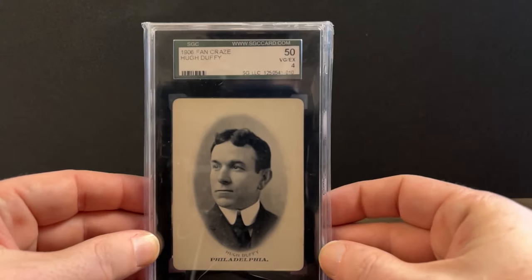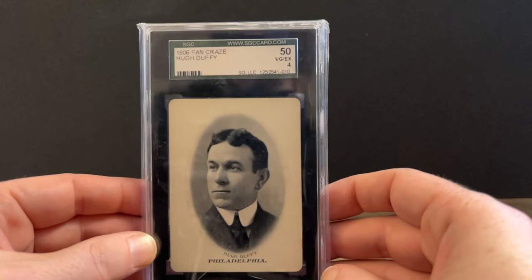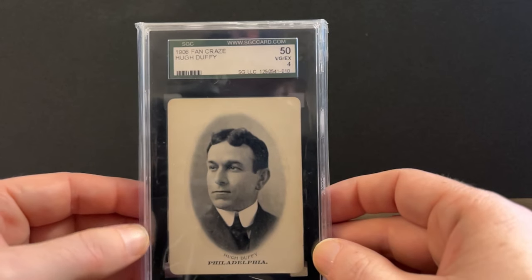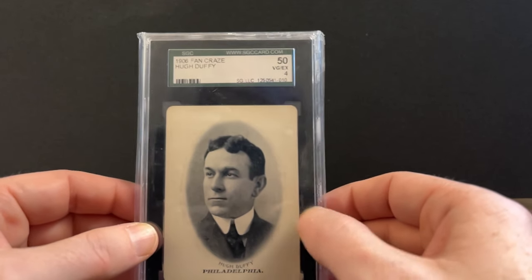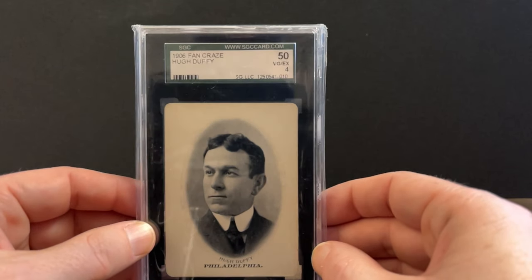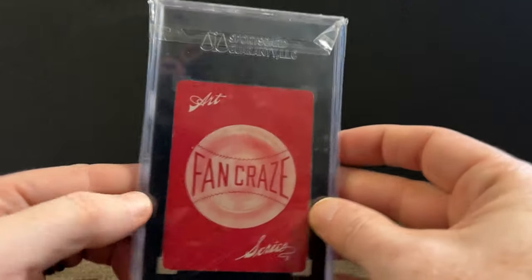All right, that is the first 25. Now to the top 25. Going to Hugh Duffy with 1906 Fan Craze. This was a pickup this year from Strongsville. Love this set, love the portraits. A little bit different than the other cards of the era. It's larger. It was a part of a playing card set, but this is the art series.